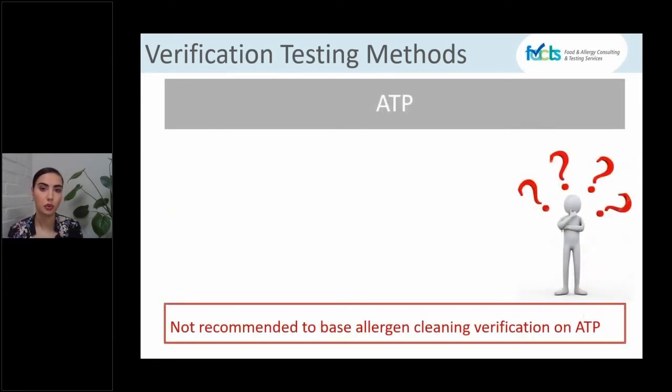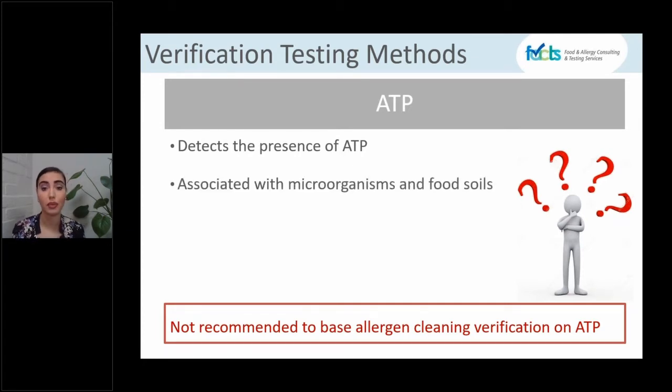A lot of times people will ask, what about ATP swabs? Can they use ATP kits for allergen verification? So it's important to remember that ATP kits detect the presence of energy. It's the energy source of cells. So this is more associated with microorganisms and food soils. There's not a direct measurement of allergenic proteins.